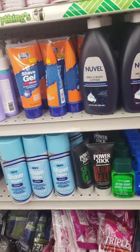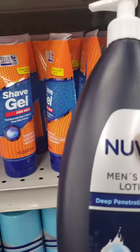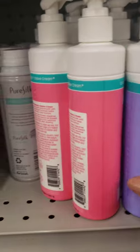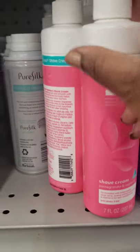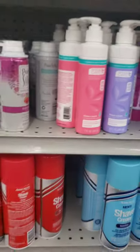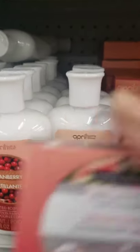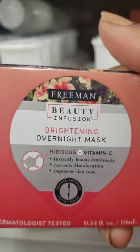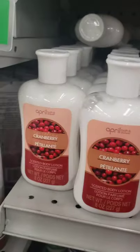Got some shaving gel for the men. Look what they got, the dupe Nivea lotion in here. Wow. Oh, what's this? This is compared to EOS shaving cream. Wow. Super smooth shave for those ladies. Look at that. Super cute. This is called Beauty Infusion Brightening Overnight Mask with hibiscus and vitamin C in it. Oh, never seen one of those before.